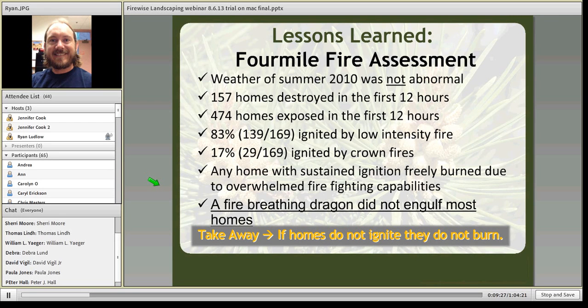But what it also tells us is that we didn't have a fire-breathing dragon moving through the woods engulfing homes. What we know about wildland fire is that there are properties of combustion that have to be met for a home to burn down. So the takeaway of everything that I'm going to present here today in the next hour is that if your home does not ignite, it will not burn, which is a duh. If your home does not ignite, it will not burn. But it's very important as we move through the actions we're going to take as landowners to protect our home from fire.